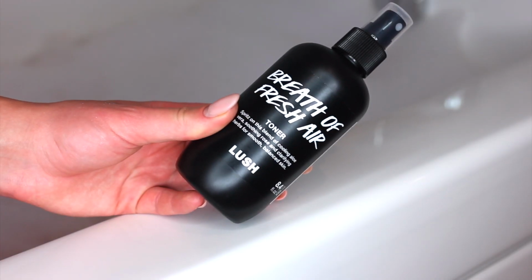Next up, sticking to skincare, we've got Breath of Fresh Air here. Now this is a toner that I feel like literally no one talks about. Everyone talks about tea tree toner, which I'll admit, I even talk about that a ton too because it is great. But Breath of Fresh Air just never gets the love that it deserves. It's super balancing on the skin. It's very cooling.